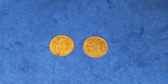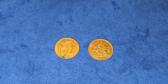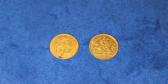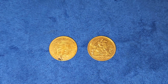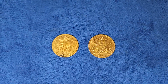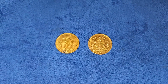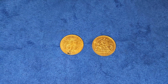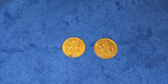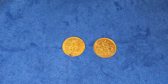This is a little special feature video on two of my best metal detecting finds in terms of coins. Yes, as you can see, I've found two gold half sovereign coins pretty much within a year and a bit of each other. And this was in 2019 and 2020. I still can't get over the fact that I've found these two gold coins within a year and a bit of each other, and not long after I started out metal detecting.